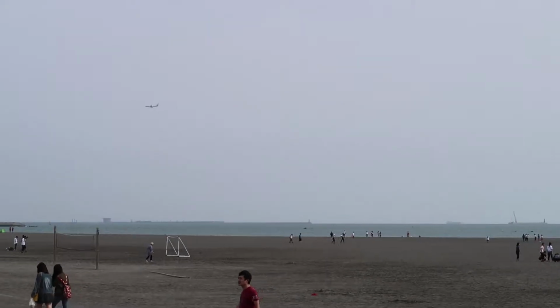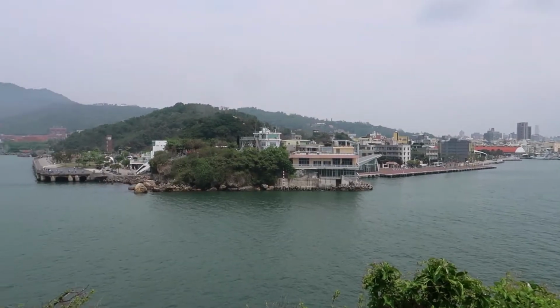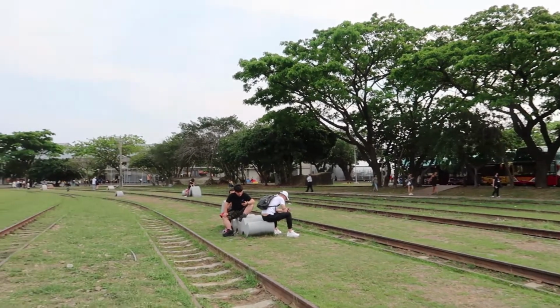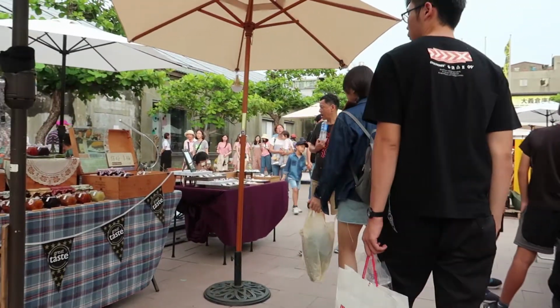Anyway, that was West Kaohsiung. There's plenty of things to do, more so than I expected. Go to Qijin Island, go to the art pier. It's a whole day's worth of things. On the weekend, I think it's probably the best time to go, because there's so many markets and so many things out.